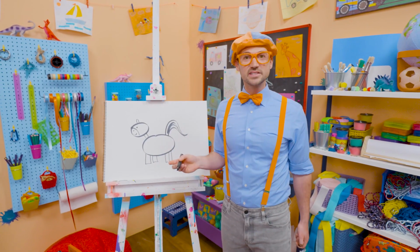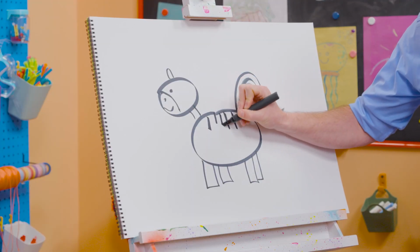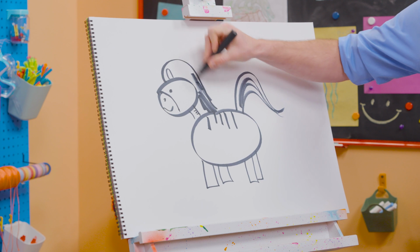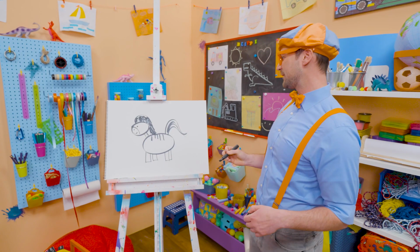And then what do zebras have? Yeah, stripes. So let's do some stripes just like that. Perfect. Some on the neck right there. And then we can't forget about the mane. Whoa! Let's color in the mane black. There we go. Oh, what a pretty zebra.